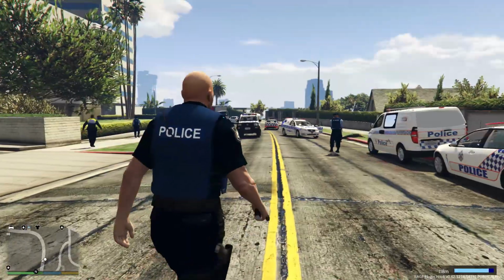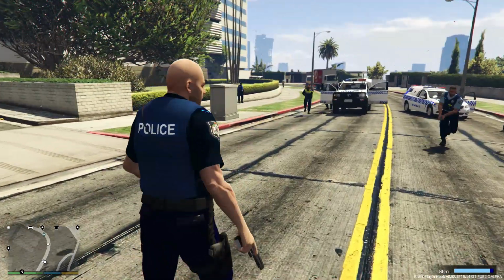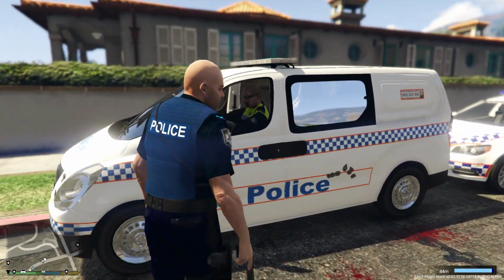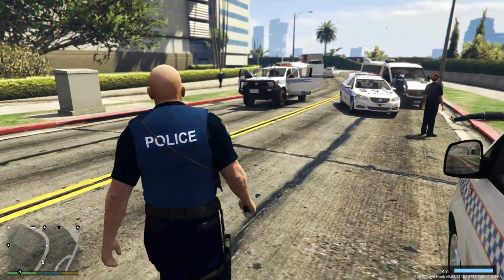Jesus Christ. That went south very far. Only now more units begin to show up. Holy cow. This guy was shot up. I was not expecting that. I'm going to be 100% honest.